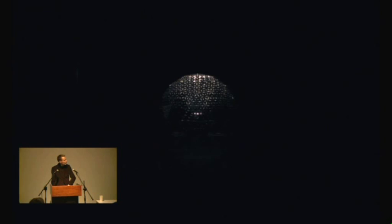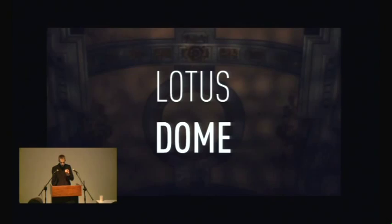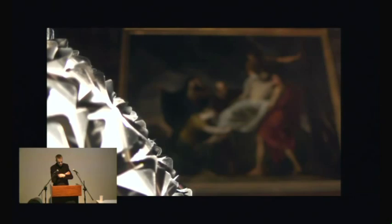Lotus Dome. When you walk by, the light follows you. Therefore, the heat-sensitive foil folds open, by unfolding, letting the light go through, literally scanning the building. So suddenly you see it in a new way. Closing when nobody's there, hiding and showing these angels. Connecting people.